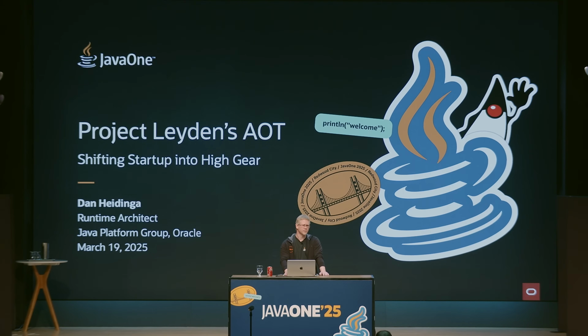So we're here today to talk about Project Leyden's AOT, shifting startup into high gear. I'm Dan Heidinga. I'm a runtime architect with the Java platform group at Oracle. All right, so let's jump in.